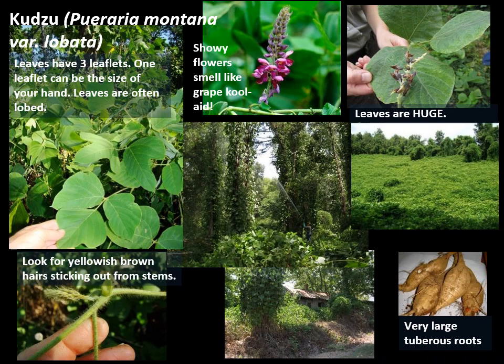Kudzu is the vine that ate the South, but it's traveling further and further north these days. Many folks mistake native vines that can also swallow trees for kudzu. To be sure it really is kudzu, look for the huge leaves. Each leaf has 3 leaflets, and each individual leaflet can be as large as your hand. Also look for the yellowish brown hairs on young stems.